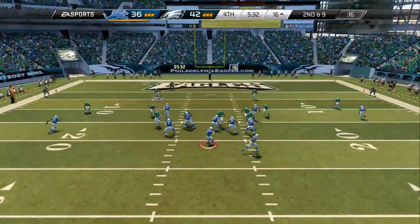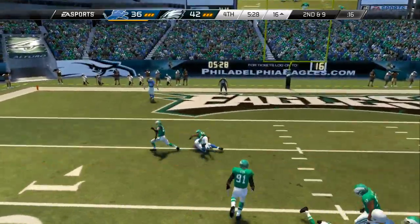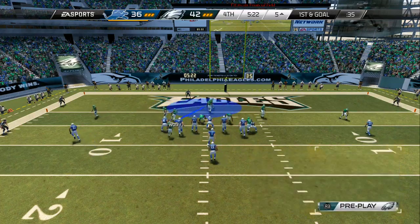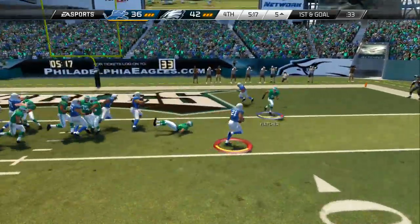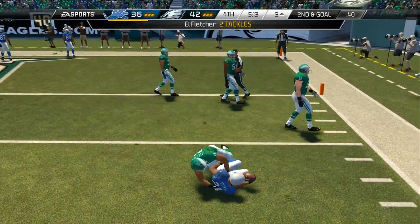The Lions will go with the pistol on this play. Stafford gets out to Brandon Pettigrew. Always a good job. He's in the red zone. Nice throw by the quarterback, and he gets a completion. Coming up on this play. Will go to the ground. And that'll be a gain of about two.